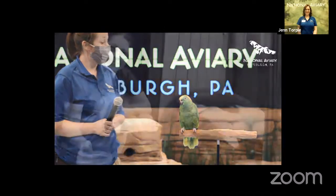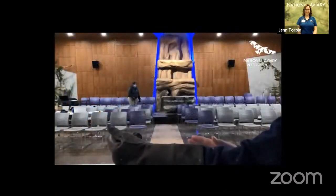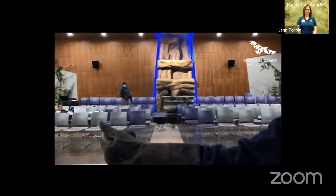Training helps our animals and our staff to form strong relationships that are built on trust. And it also creates shared systems of communication between our staff and the animals. And training is an exciting experience for our animals, one that they look forward to every day. But training is not just exciting, it also benefits our animals in many ways.